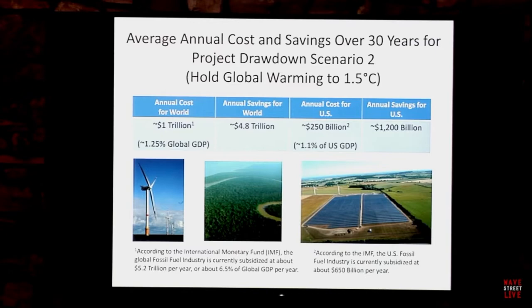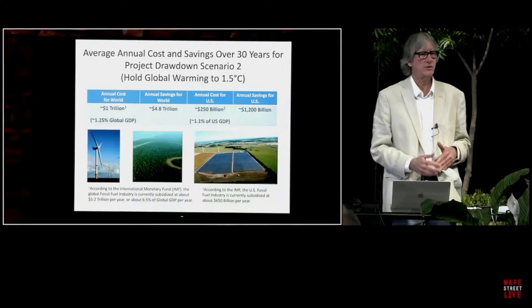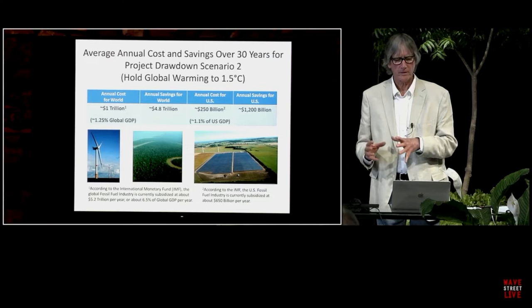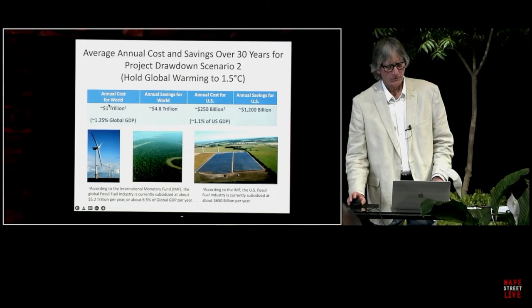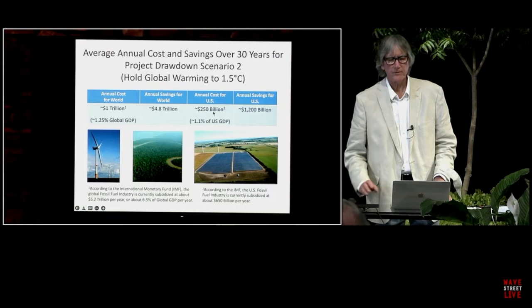It's not cost avoidance. This is not money that comes back because we're assuming there are going to be fewer hurricanes and less damage. This is actual cost savings, like replacing a coal-fired or gas-fired power plant with a wind farm or a solar farm. Huge savings, about a 5-to-1 return on investment. If you prorate the global cost by GDP, then the cost to the U.S. would be about $250 billion per year, which is not that much, about 1.1% of U.S.